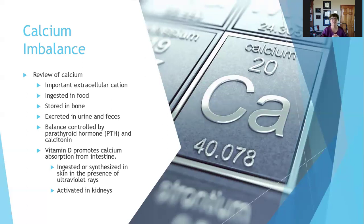So calcium is an extracellular cation, so there's more of it outside the cell than inside the cell. It's ingested in food, stored in the bone, and excreted in urine and feces. The balance of calcium is controlled by the parathyroid hormone and calcitonin. Vitamin D promotes calcium absorption from the intestine, so from your food, basically. Vitamin D is either ingested or synthesized in the presence of ultraviolet rays.